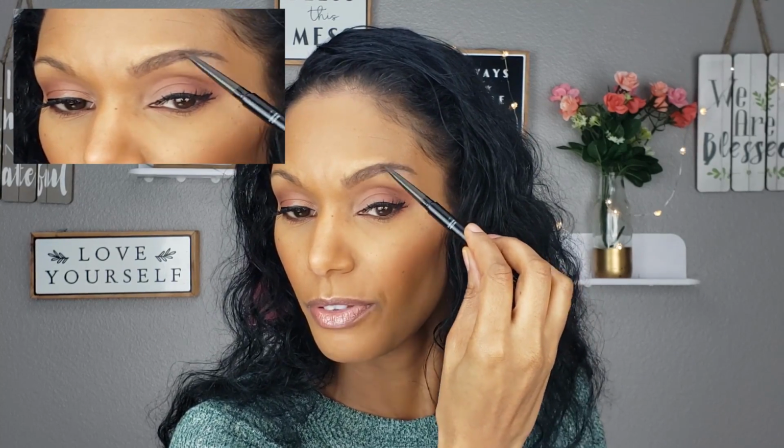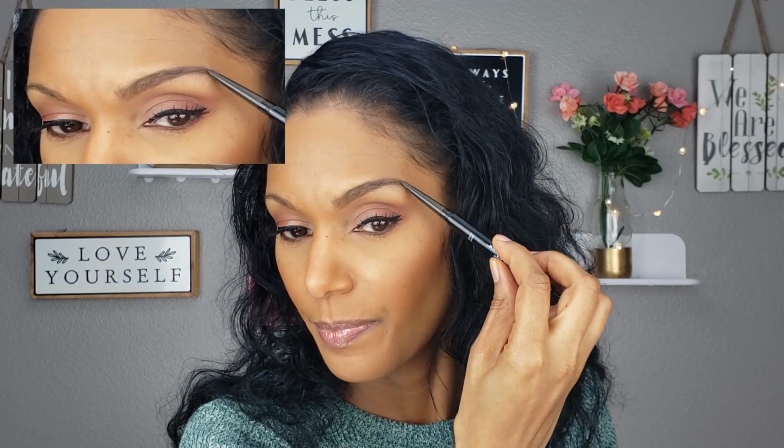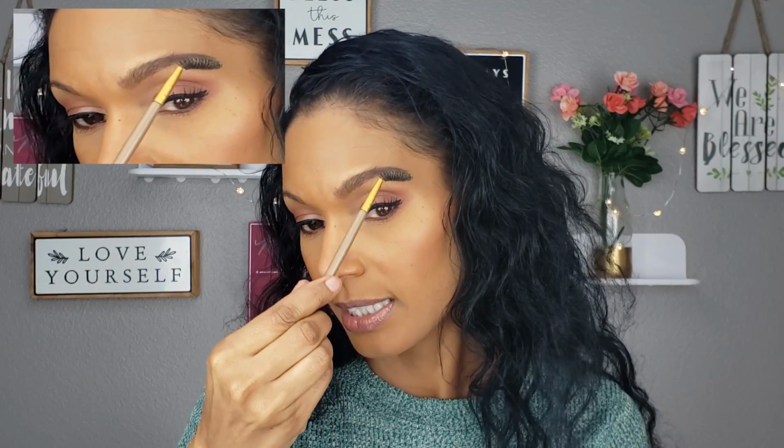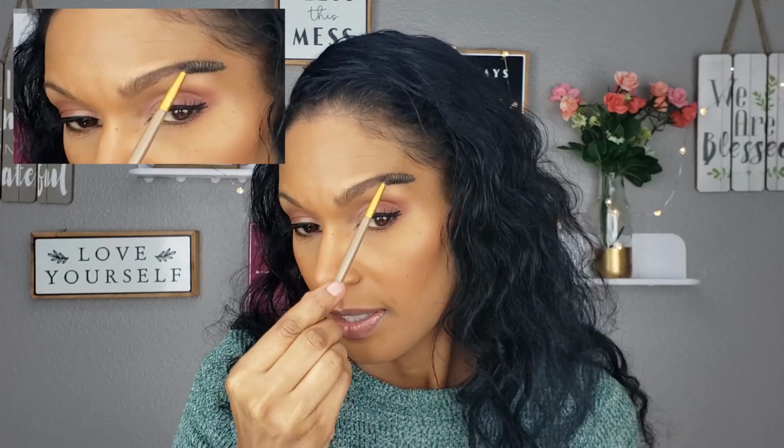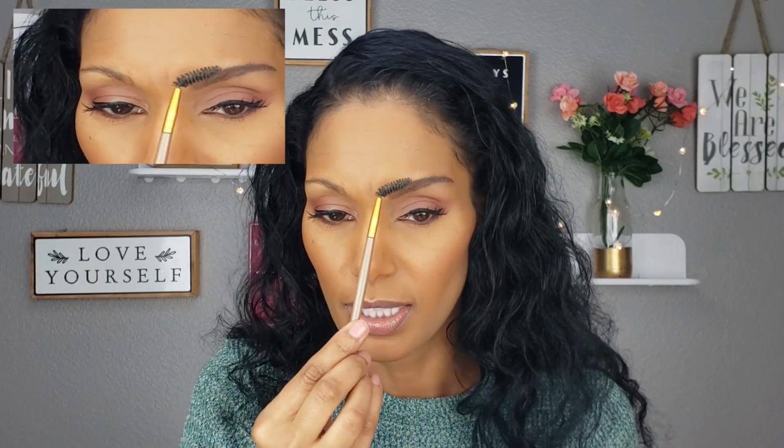So I'm going to make this here the darkest part, like right here where the tail of the brow is. And I want to make this a little higher. So I have no hairs here, right here on the arch, but I'm going to make a fake arch. I like this pencil. And I'm sure you cannot even see the difference.